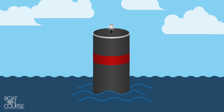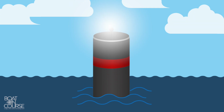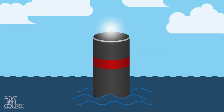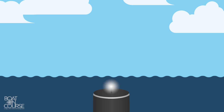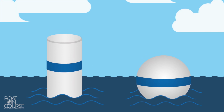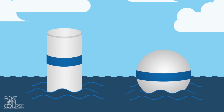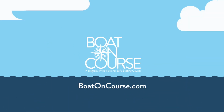You may also encounter a black buoy with a red band, which may have a white flashing light. This would indicate an isolated danger that may be passed on all sides. Use caution when approaching. White and blue buoys may be cylinder or sphere shapes that indicate where mooring or tying up is allowed. Check your local waters to see which are public versus private.